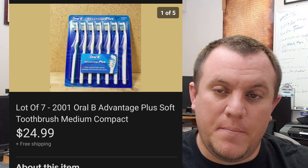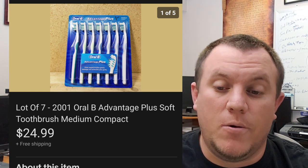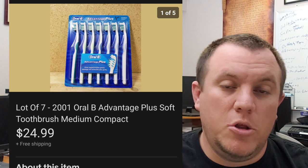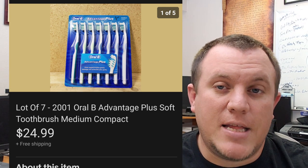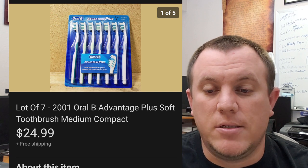I bubble wrapped them and put them in a bubble mailer, and they went out first class, and the person did give me good feedback. So look out for old sealed toothbrushes and stuff like that that's vintage. Maybe it's not even that old. It might still have some value if you can get it at an estate sale or something.